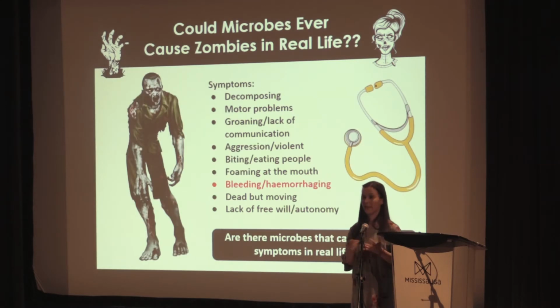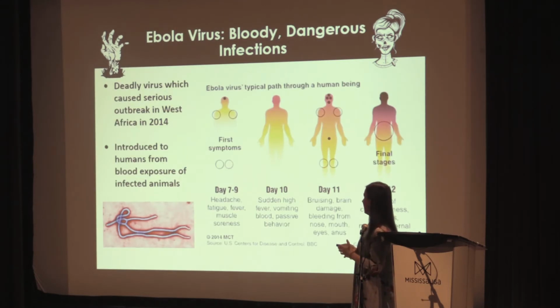Okay, so next we have bleeding and hemorrhaging. And this can be explained by the Ebola virus. So as many of you might remember, there was an outbreak of Ebola in 2014 in West Africa. And this infection originally started in humans because of exposure to the blood of infected animals.